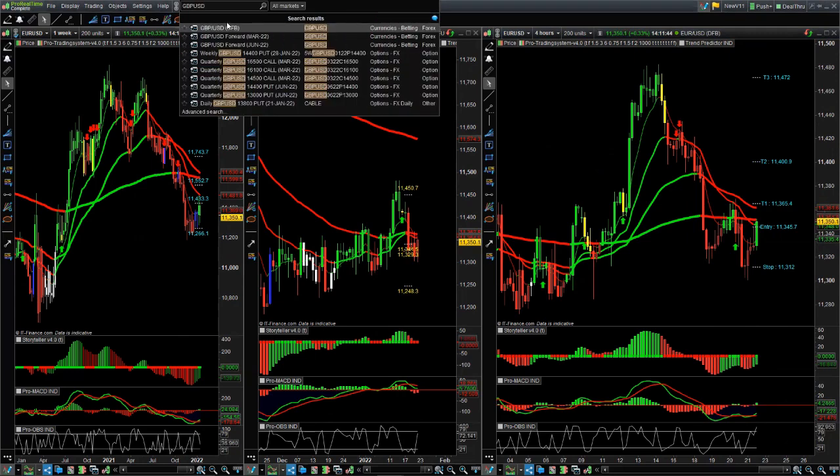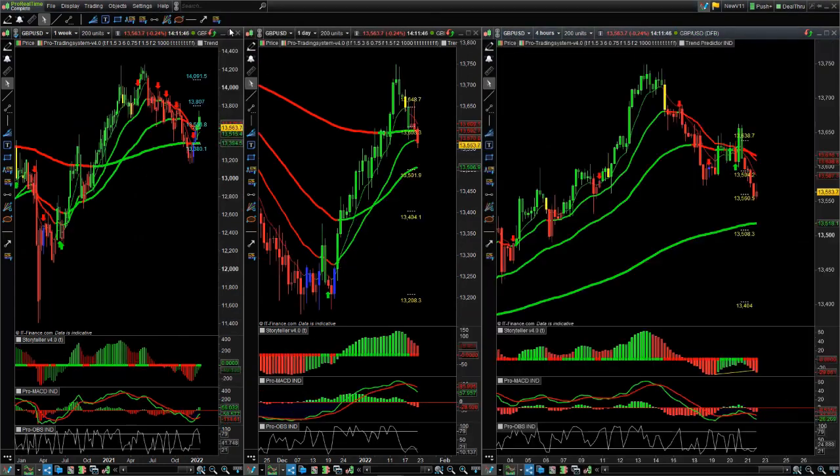GBP USD has been a bit weaker. You can see here on the daily now, 3 days in a row, we've got red PTS signals. Good move down on the 4-hour chart as well. But just in general, we're stuck between a rock and a hard place. We're a little bit sideways for now, just until we work out what's really going on here.